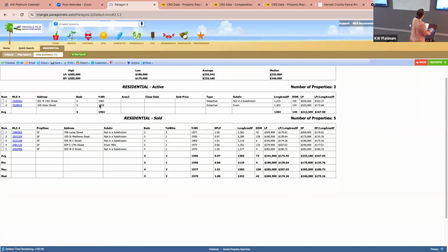Okay, so we have 2 actives, 1963, 1959, both around the same time. Listed for 200,000 and 225,000. They've been on the market for quite a while, 156 days and 134 days. Looks like everything in Irwin, you have a couple of things that sold really quickly, but a lot of them have been on the market for quite a while before it sells. Leads me to believe that market's not as fast moving as it is around here. Everything there is slower than you. Yeah.